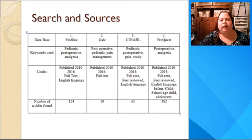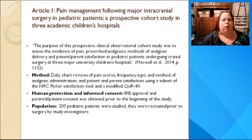The articles I chose contained comparisons of pain levels based on PCA use and as-needed use, which would provide me with the most complete answer to my question. Article 1, Pain Management Following Major Intracranial Surgery in Pediatric Patients, a prospective cohort study in 3 academic children's hospitals. The purpose of this prospective clinical observational cohort study was to assess the incidence of pain, prescribed analgesics, methods of analgesic delivery, and patient/parent satisfaction in pediatric patients undergoing cranial surgery at 3 major university children's hospitals.